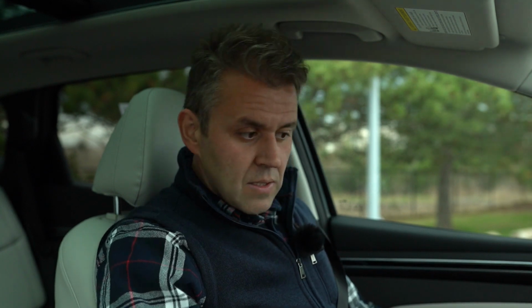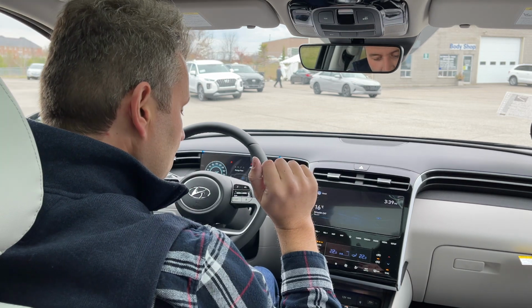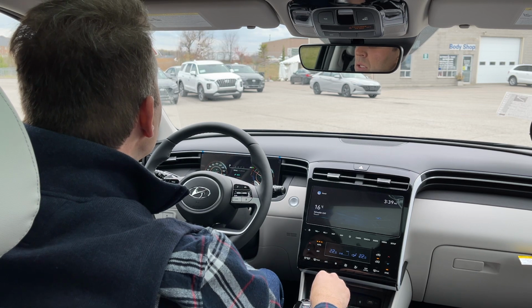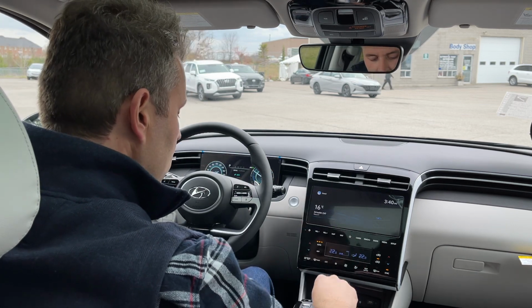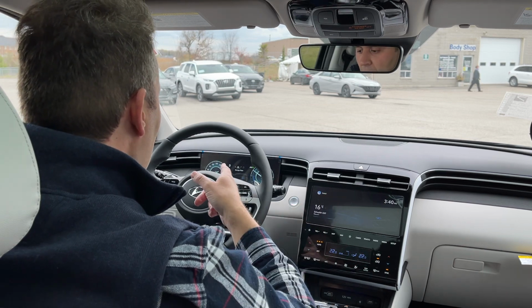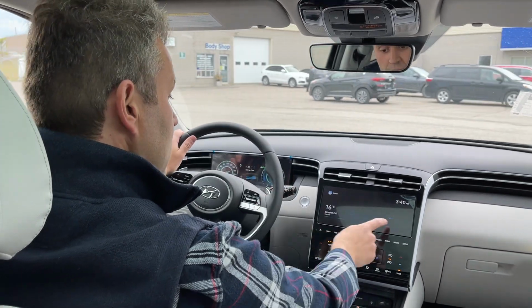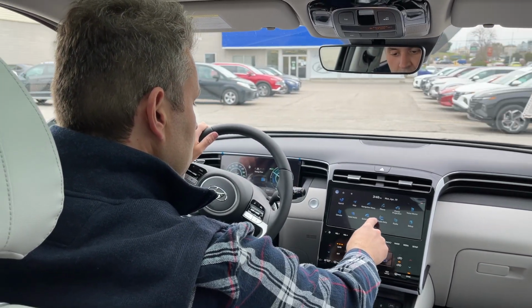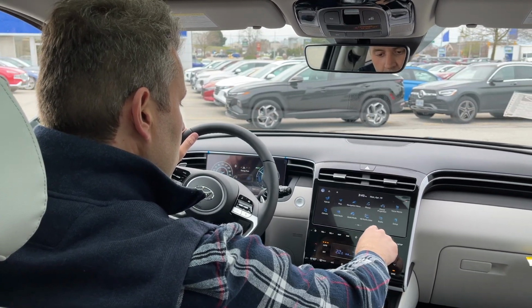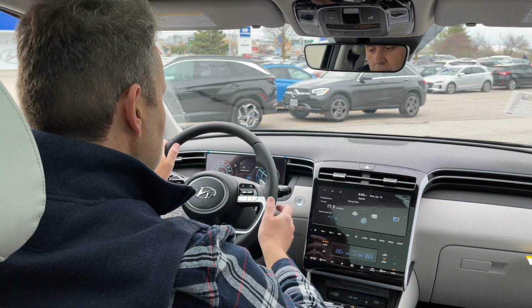Let's start this here. Straight into electric. Here's what we're going to do. We're going to put the driving mode into eco, and then let's see. I want to see if it actually drives on the battery alone. The battery is half charged. It's working on EV right now. That's impressive. Come on, I want to see the hybrid. There we go. Now we can see.